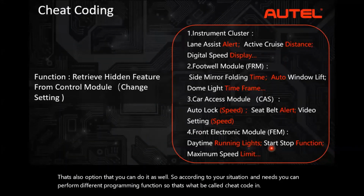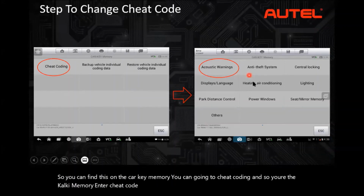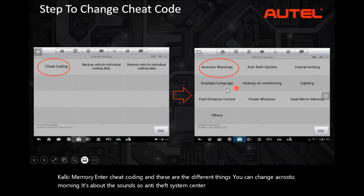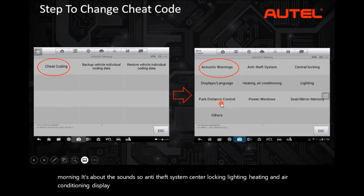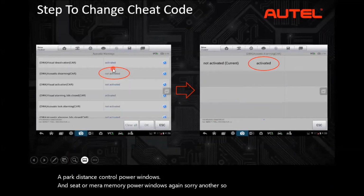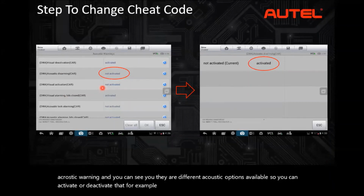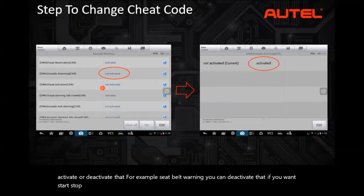You can find this in the car key memory. You can go into cheat coding, and in the car key memory and cheat coding, these are the different things you can change. Acoustic warnings is about the sounds. Then anti-theft system, central locking, lighting, heating and air conditioning, display or languages, park distance control, power windows, seat or mirror memory, and others. So you choose one, you go to the acoustic warning, and you can see there are different acoustic options available. You can activate or deactivate that. For example, seat belt warning, you can deactivate that if you want. Start stop system, you can deactivate that. So if you're annoyed by stopping at the traffic signal, the engine won't shut off. You can completely switch off that feature.